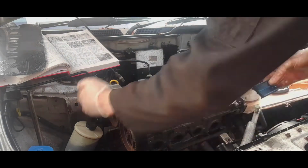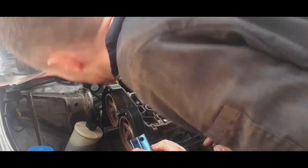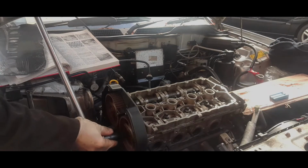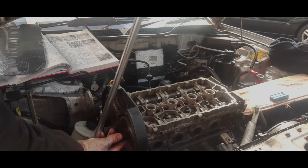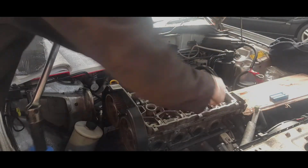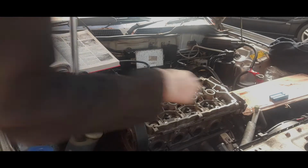They do tend to spring where they want to go, but as long as you know which way they've gone, it's all good. Just going to turn that camshaft to the right. There we go. It's just sprung out. Oh, you're going to go in? No. Still not got in. There you go. Completely out the way now.